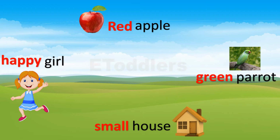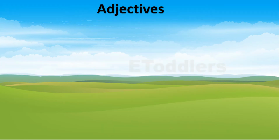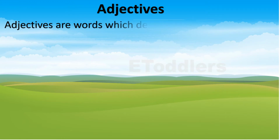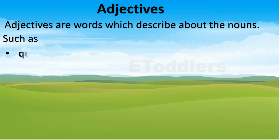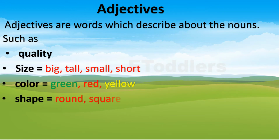So, these words are called describing words or adjectives. Adjectives are words which describe the nouns, such as quality, size, color, and shape.